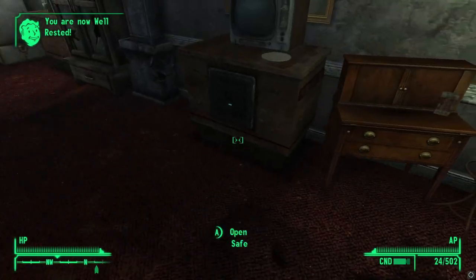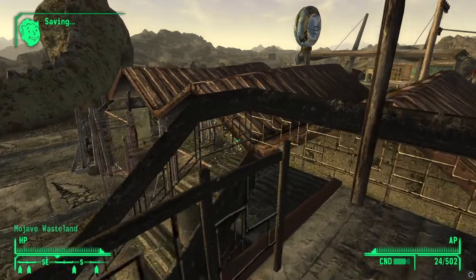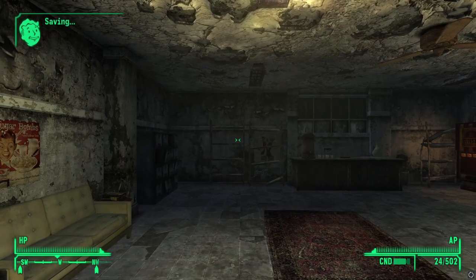I know she goes in there. We didn't need the lockpick stuff, but that's what it is. Alright, so what we'll do is we'll go and talk to her.